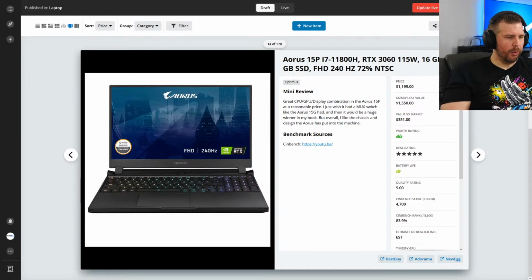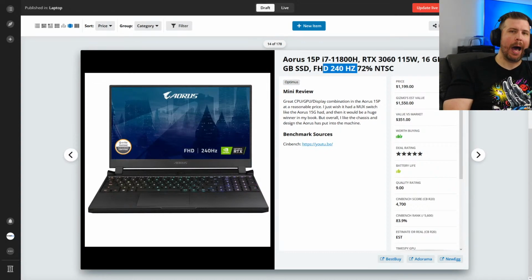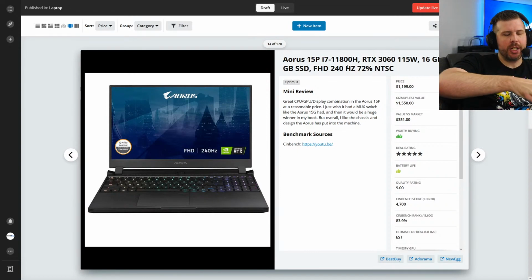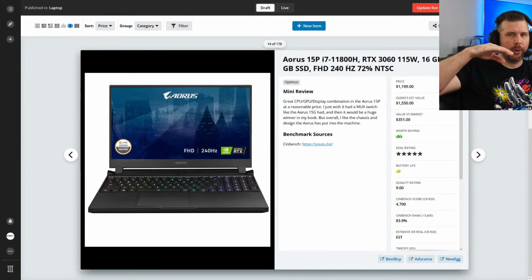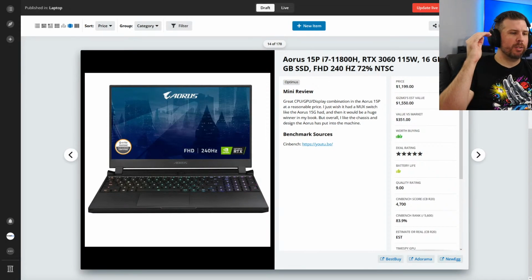All right. So this is the next deal, the Aorus 15P with an i7-11800H. We got an RTX 3060 with 115 watts, 16 gigs. So we get basically a fully featured machine: 240 hertz display, high quality display, high quality 3060, and a high quality Intel chip. This is the first machine on the list at the cheapest price point where I go, you won't need to upgrade anything after you buy it. You'll just be happy owning it and just enjoy the product.